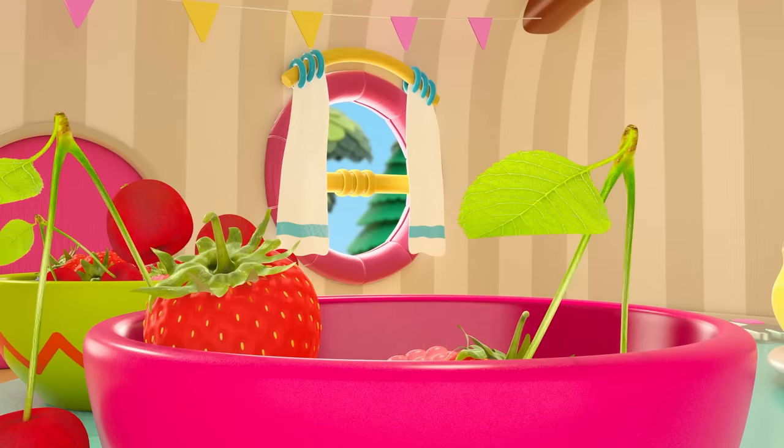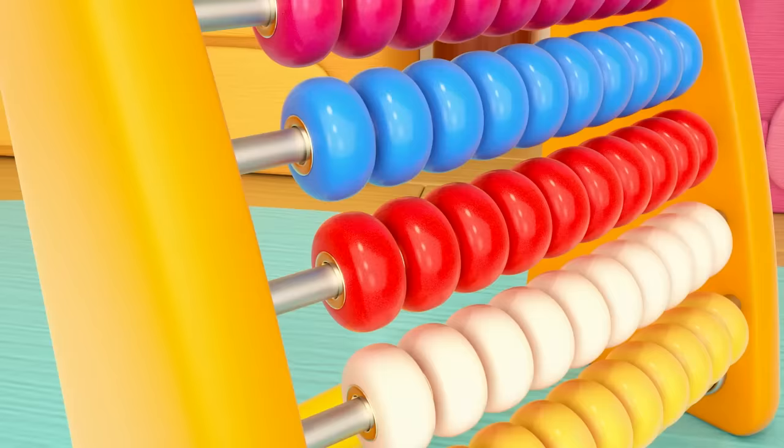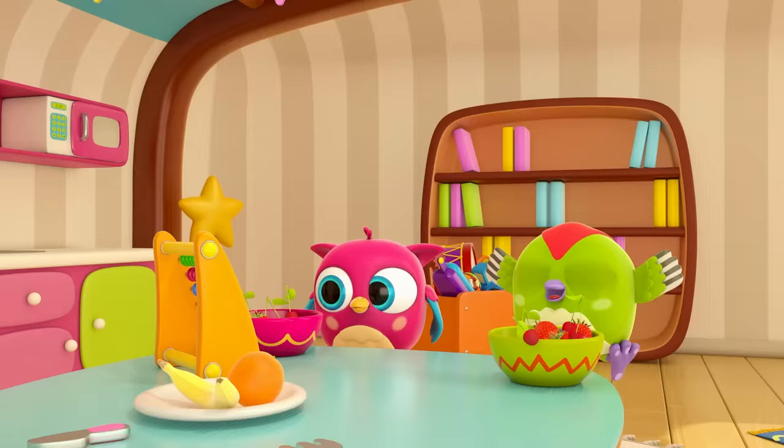Berries, for example? Hop Hop has eaten one strawberry. One. Peck Peck has two berries. Two. You birds are very good at counting.